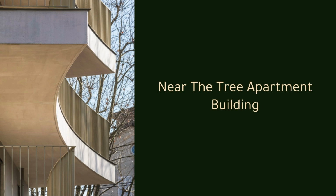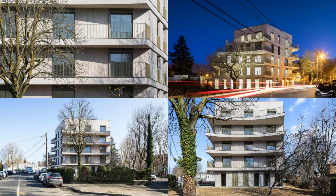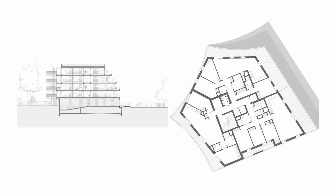Near the Tree Apartment Building by PETITDIDIERPRIOUX Architects in VILLEFRANCHE-SUR-SAÔNE, France. At the gateway of the Beaujolais vineyards, the project contributes to the qualification of one of the city's entrances. The location of the project is defined by the preservation and the emphasis on the existing landscape heritage.